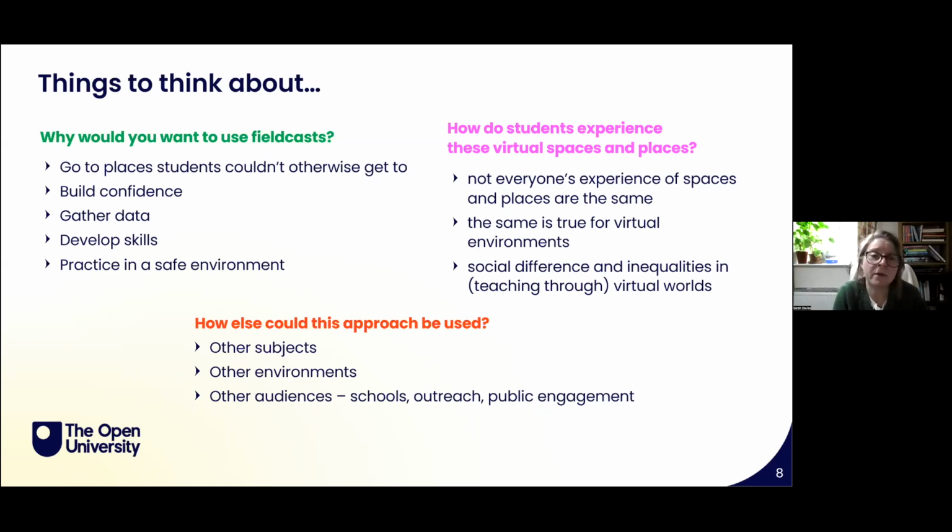It can be used for other audiences, so for schools, for outreach, for public engagement, as well as for university students. A whole load of possibilities that you might like to think of.